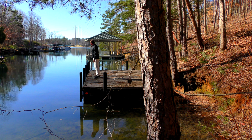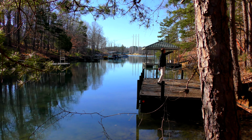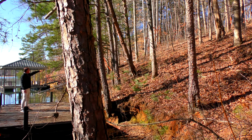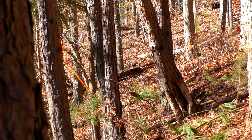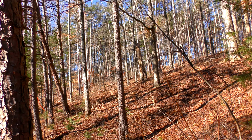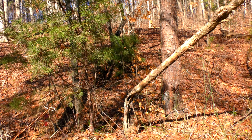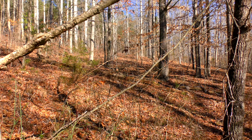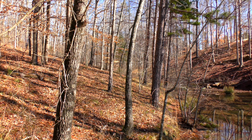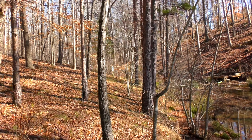You go out of this cove, take a left, and that'll take you out to the main lake. As you can see here, we've got the pins marked with orange tape all the way up the hill. Also on the other side, we've got a lot of waterfront here. It's over 100 feet. So you got plenty of width in here to build this home, and you got a dock already in place, you're ready to go. You can see there's the other stake over there, lot number 61.